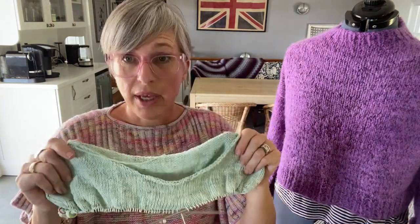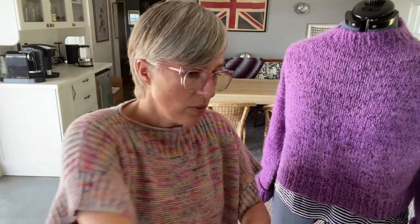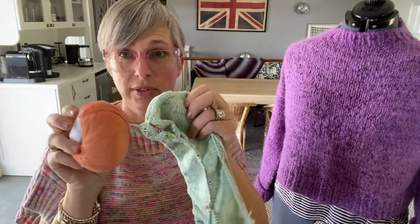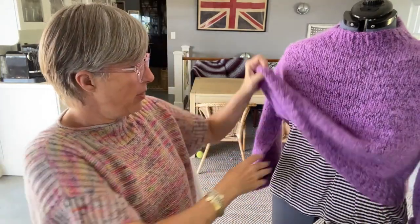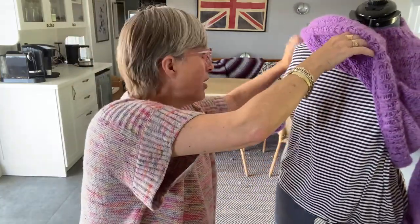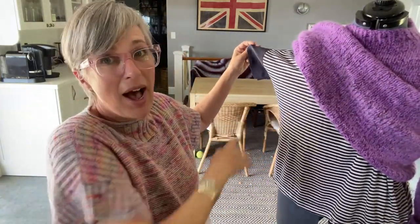Anyways, this is a top-down tee. Again, it's going to be drop sleeve. That's what I'm interested in right now. And the reason I'm calling it the mango tee is because I think these are kind of cool colors together. It's just sort of the color of a mango in my mind. But also the shape of it was completely inspired by this t-shirt under here by Mango.